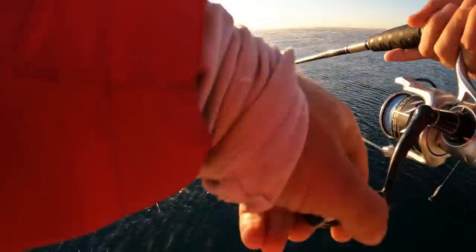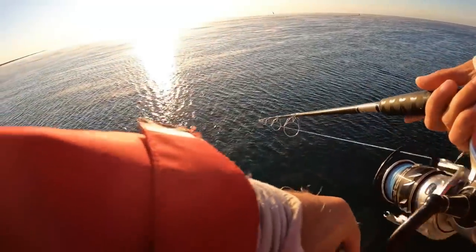First cast here, folks. We're going to catch a sailfish right here. Sailfish.